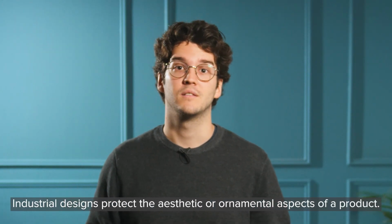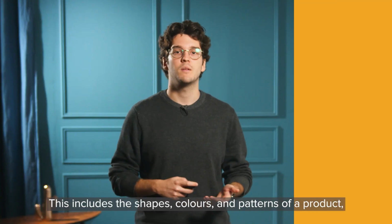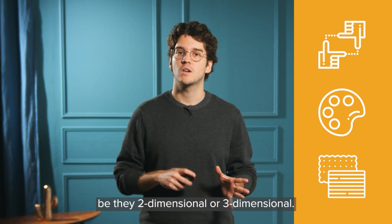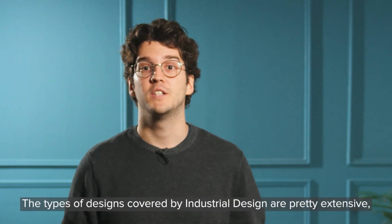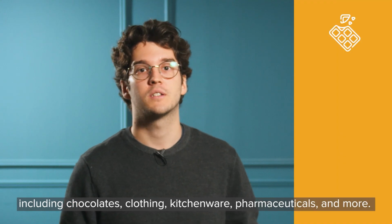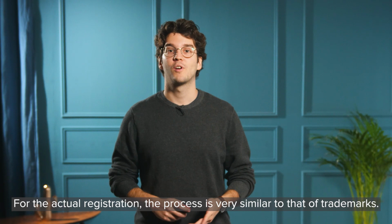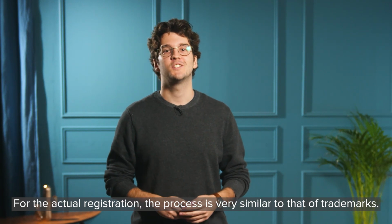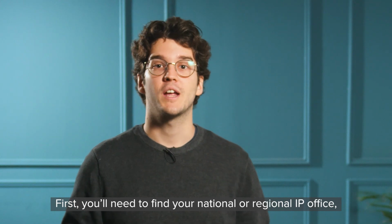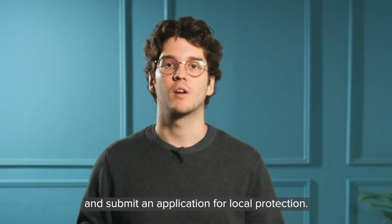Industrial designs protect the aesthetic or ornamental aspects of a product. This includes the shapes, colors, and patterns of a product, be they two-dimensional or three-dimensional. The types of design covered by industrial design are pretty extensive, including chocolates, clothing, kitchenware, pharmaceuticals, and more. For the actual registration, the process is very similar to that of trademarks. First, you will need to find your national or regional IP office and submit an application for local protection.